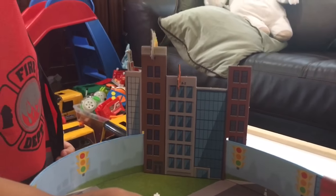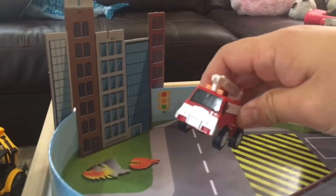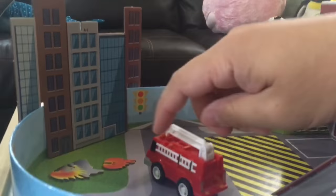Good job, huh? It's all done. So, there's no more fire. He put out the fire. Yay, we put out the fire. Now it's time to go back to our fire station.